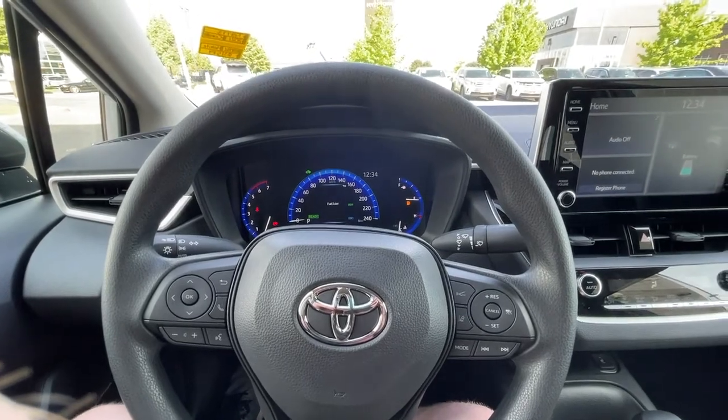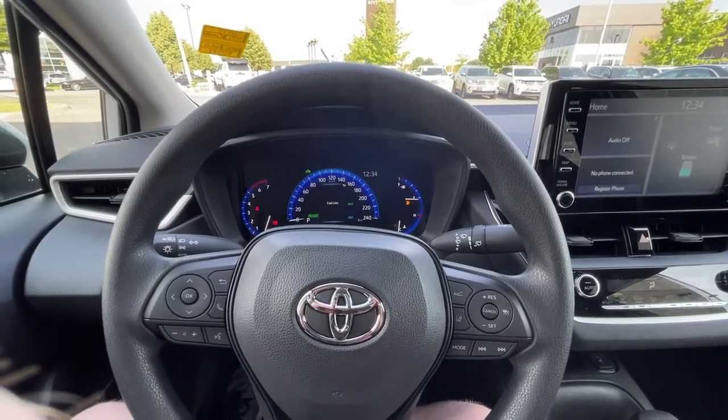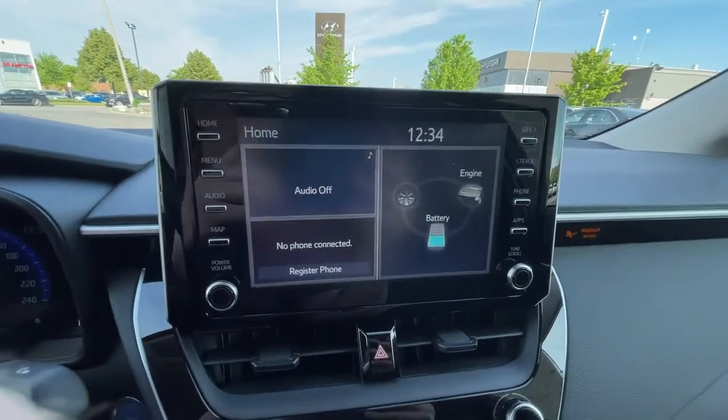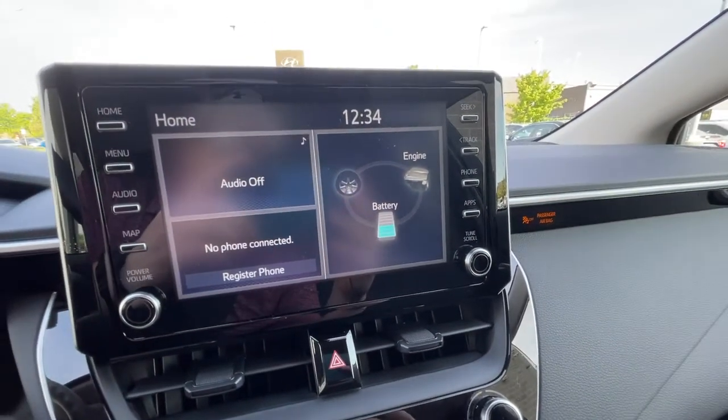Now, as you can see, we've had this car on for a couple of seconds here, and it still actually has not turned on the actual motor. And that's because we're exclusively running off the battery. I'll take a second to show you this battery indicator on your 8-inch touchscreen.